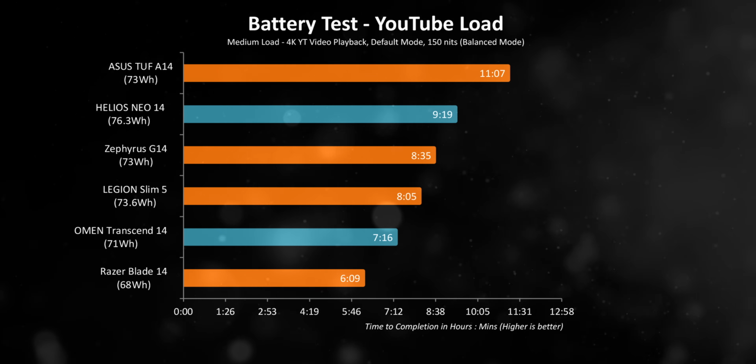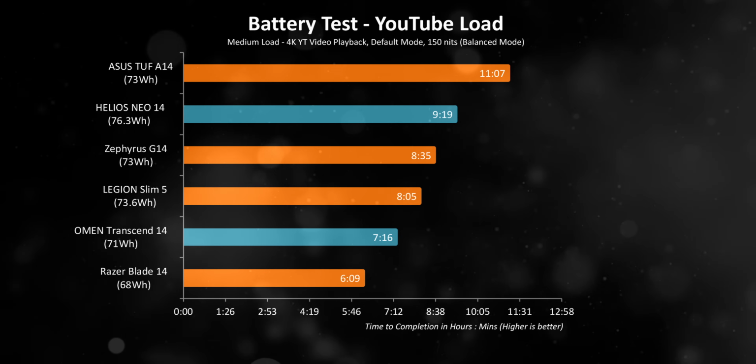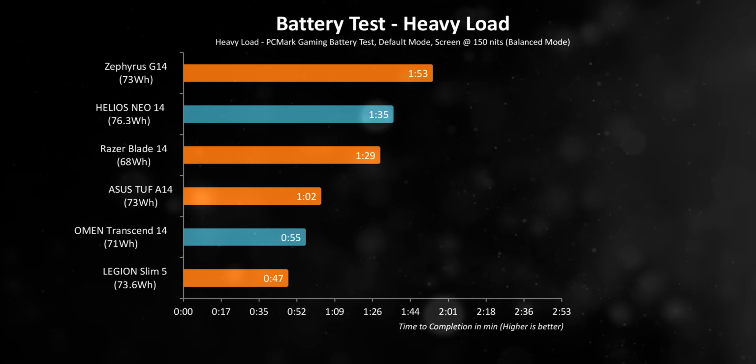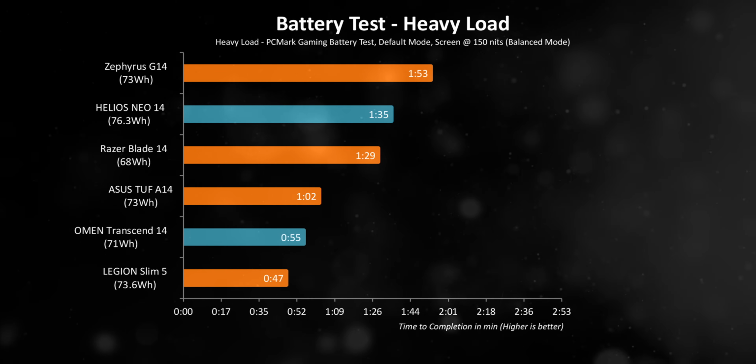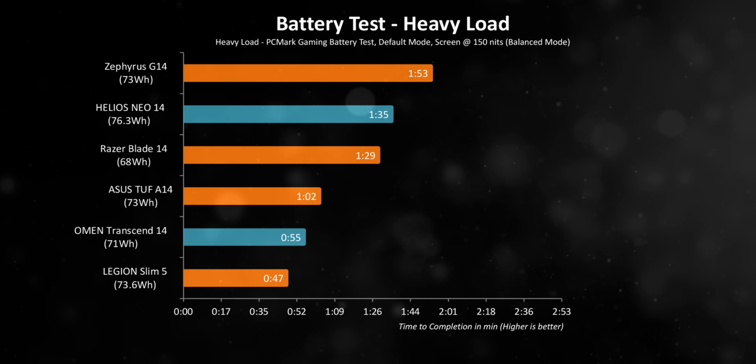On the other hand, the Blade 14 fares the worst, lasting just over 6 hours, making frequent access to a power outlet essential. In heavier tasks, the G14 takes the lead with the TUF A14 holding steady in the middle, while the Slim 5 runs out of power first.